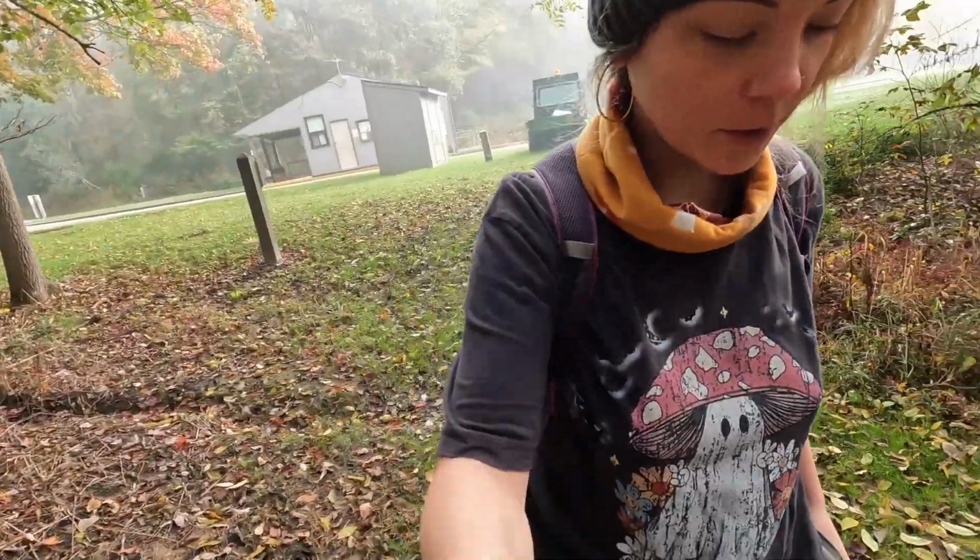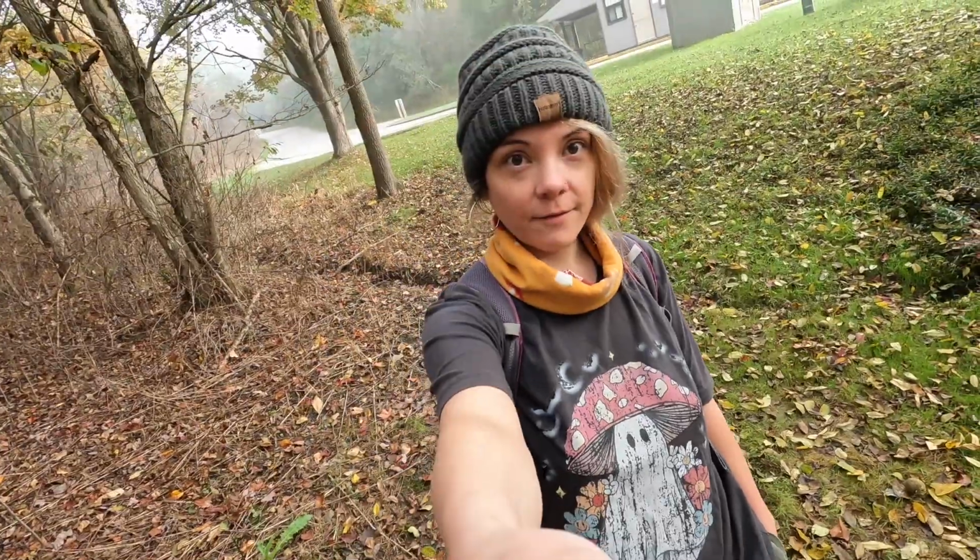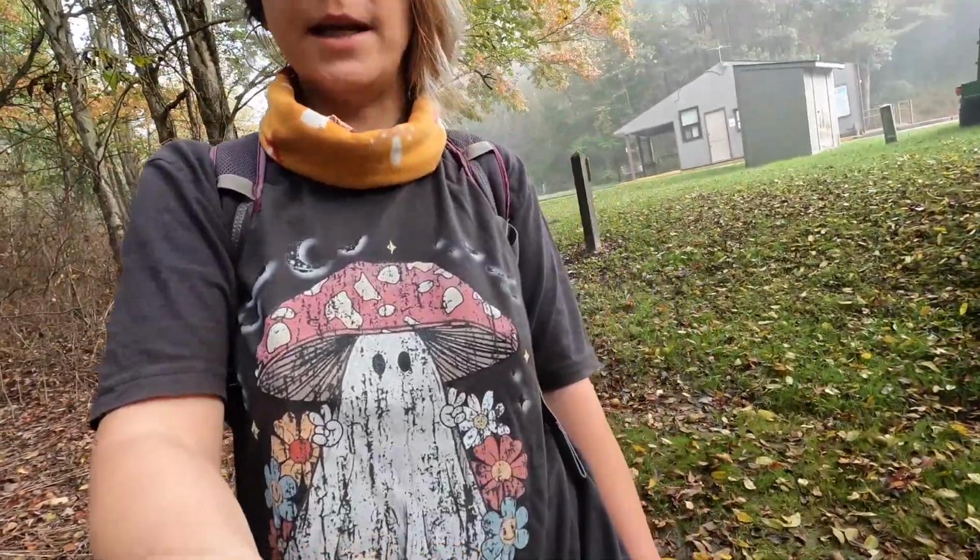This is another campground where you can just walk to the trails. I love it. I just got this new shirt. Isn't it cute? Felt like it was very Halloween-y.